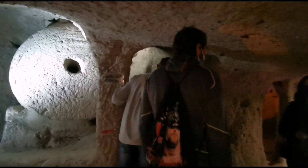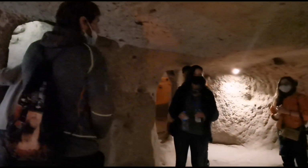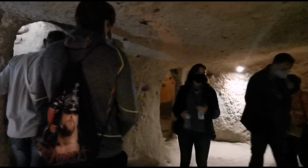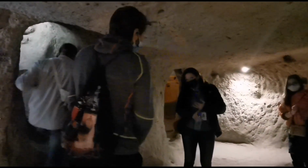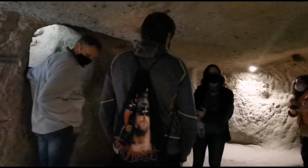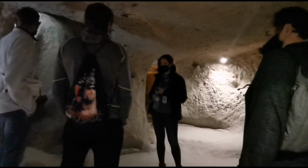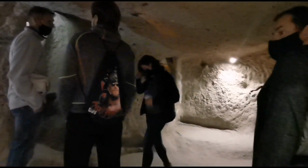Unfortunately, today just 10% of this underground city is open to the visitors, not the rest of it, because some of the parts are closed by government. Some curious people, maybe children, can go inside. Maybe they cannot find a way out. This way, they close most of the parts of it. Only the 10% of it is open to the visitors today. Like I said.